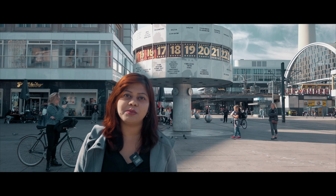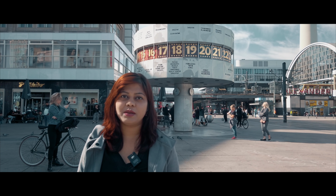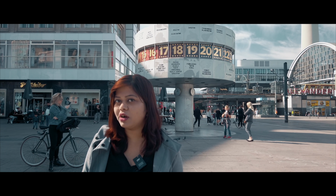We are at the city center of Berlin, Alexanderplatz, and behind me you can actually see the world clock. Let's look at the Indian standard time there.